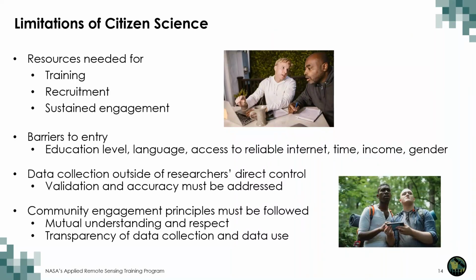I also want to note that there are limitations in citizen science. It's important that the research teams ensure that there are resources for training for the citizen scientists, but also for the researchers in terms of how to properly engage with communities. There's also time and resources needed for recruitment and sustained engagement.